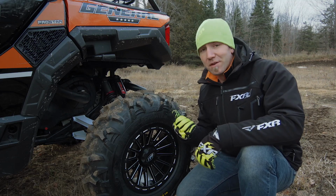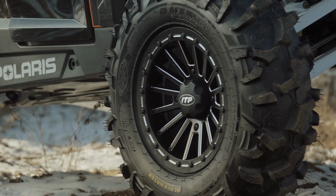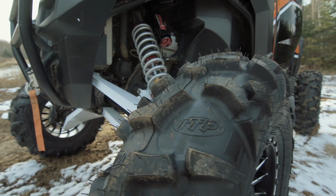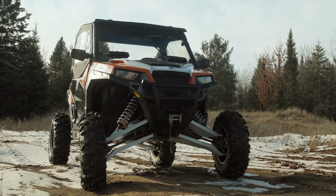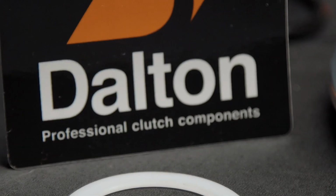The power of the General is here in full. We increased the tire size significantly with our aggressive yet smooth riding Blackwater Evolution 30-inch tires, and the net effect of a bigger tire is reduced performance. That is, unless you get into the clutches and account for the change.